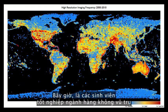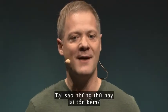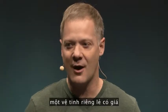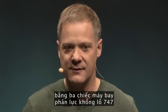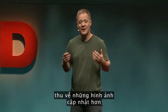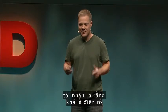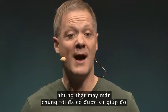Now, as aerospace engineering grad students, this chart cried out to us as a challenge. Why do these things have to be so expensive? Does a single satellite really have to cost the equivalent of 3 747 jumbo jets? Wasn't there a way to build a smaller, simpler, new satellite design that could enable more timely imaging? Now, I realize that it does sound a little bit crazy that we were going to go out and just begin designing satellites. But fortunately, we had help.